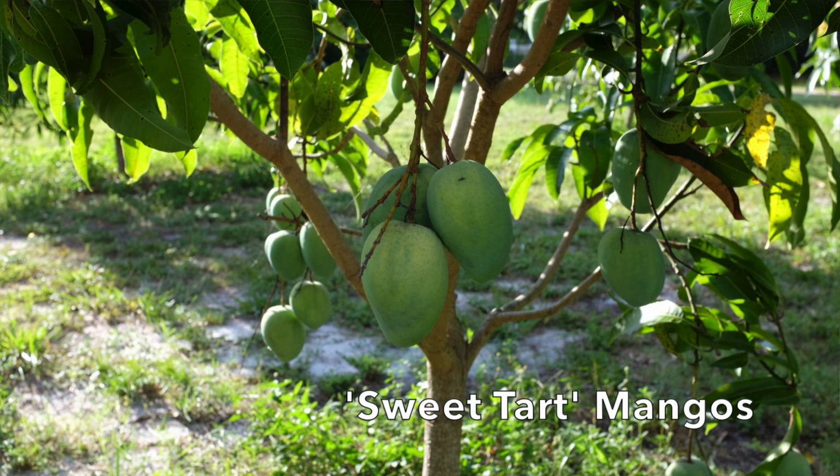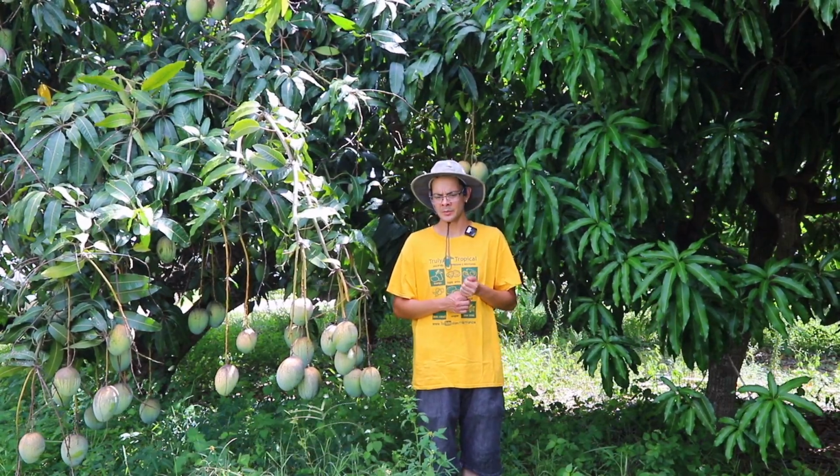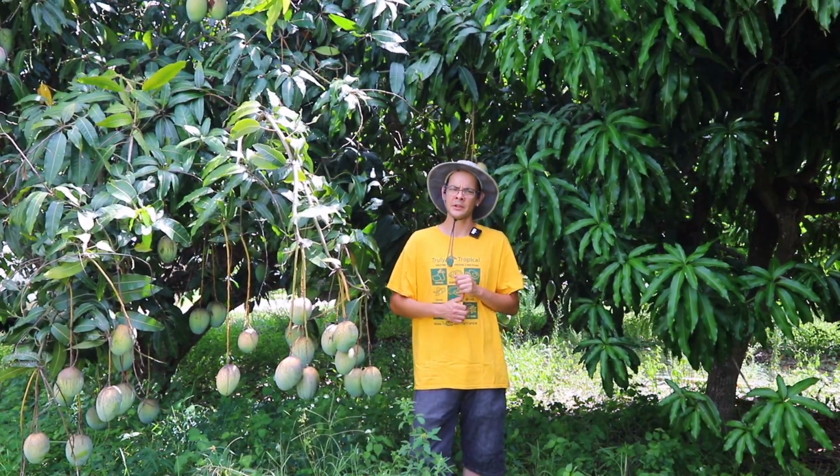Sweet Tart, the fruits stay for the most part clean. Maybe 1 or 2 I got this year that got hit with mango bacterial black spot, surprisingly. But the tree is super vigorous and very productive.